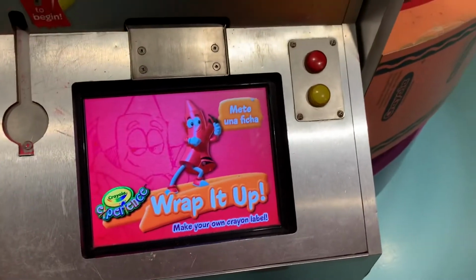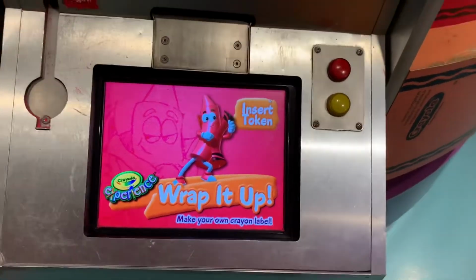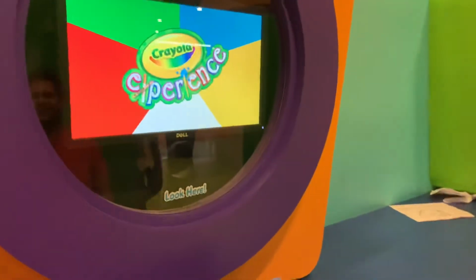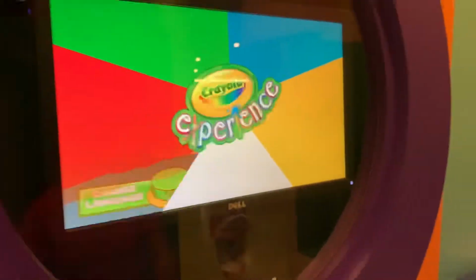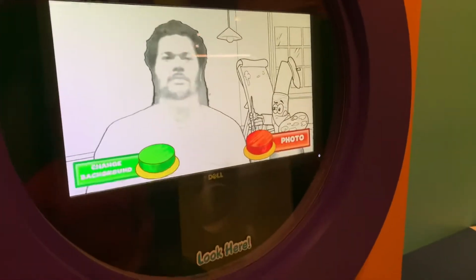We didn't get a crayon. Where's your crayon? So we're at the make your own color page. They might be kicking us out. Okay, start. And then you sit and color the page picture.